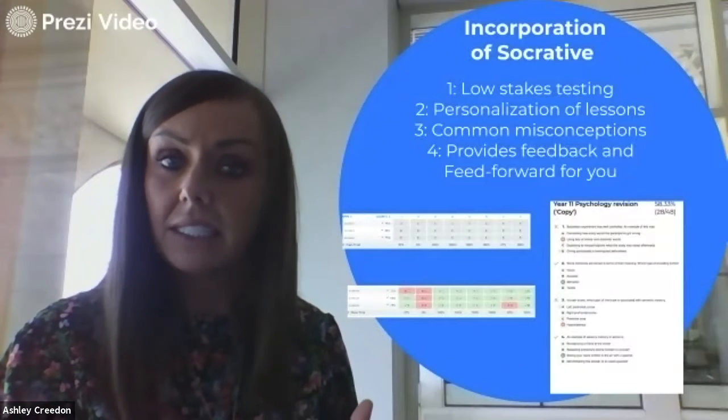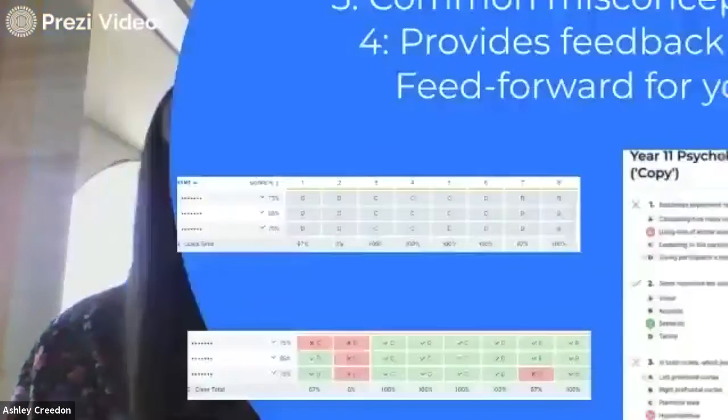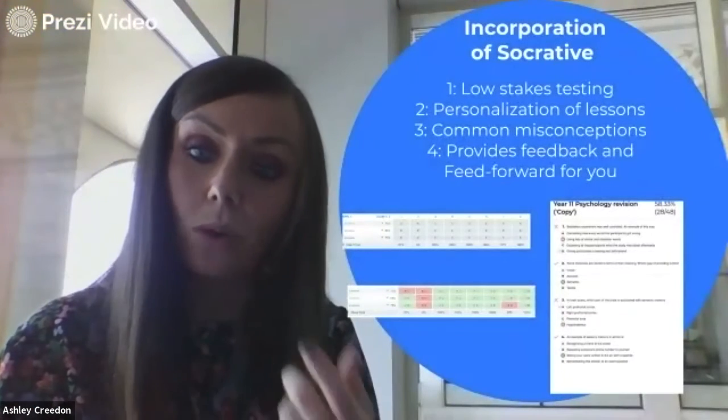So here's an example of what one looks like. It will produce this. Obviously, I've starred out all of my students' names on this quiz. But as you can see here, when the students are completing this quiz, it gives me their percentage. So on this particular one, I've got students getting 75%, 88 and 75. I'm like, okay, that's great. Amazing. However, I can go into more detail.